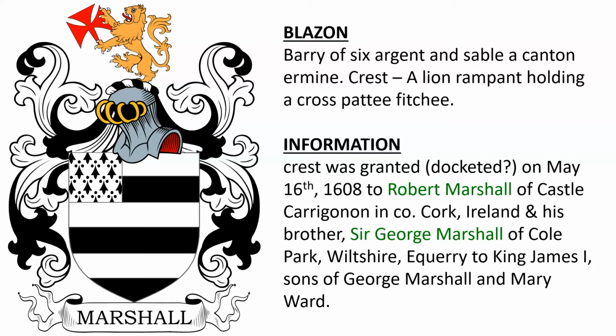Here we have a crest that was about to be granted, I think, but perhaps wasn't for some reason, in 1608 to Robert Marshal of Castle Carriganan in County Cork, Ireland, and to his brother Sir George Marshal of Colpark, Wiltshire, who was equerry to King James I, and they were sons of George Marshal and Mary Ward.